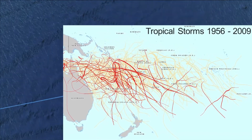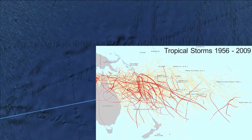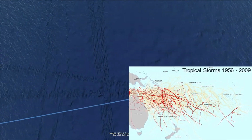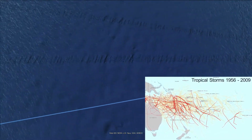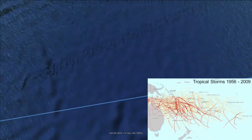This map shows the tropical storms in the South Pacific. As you can see, the further east and north you are, the reduced risk of encountering a significant weather event. This is why it's safe to leave Panama for the Galapagos in December and Galapagos for the Marquesas in January.